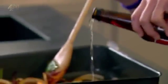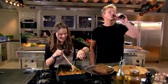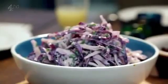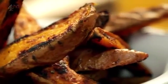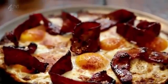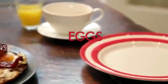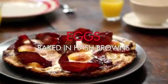And middle daughter Holly joins me in the kitchen. You put yours in there, I'll put mine here. Dad! We're creating an American feast with barbecue-style beef brisket, crunchy light coleslaw and spicy sweet potato wedges. This is my ultimate American food. Breakfast, lunch and dinner. First up, eggs baked in hash browns.